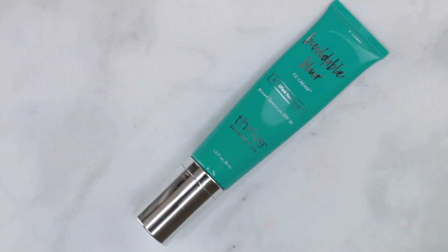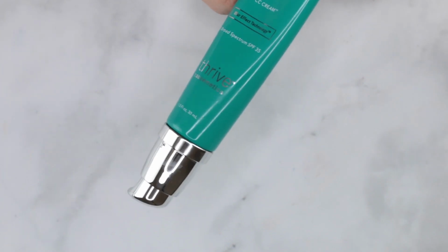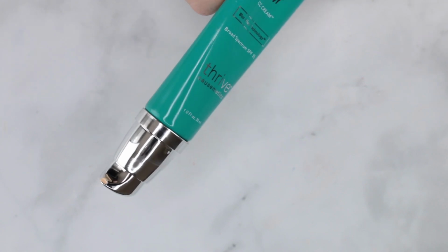So I'm just going to let that set around my eyes for a minute, and then let's go ahead and talk about their CC cream. I think this is probably the product that they are maybe the most known for. This is their Buildable Blur CC cream. It says it has blur effect technology, broad spectrum, SPF 35. For instructions, it says to apply 1 to 2 pumps using clean fingertips or sponge. For best results, apply a smooth, even layer and then use a damp sponge to tap into your skin and blend.